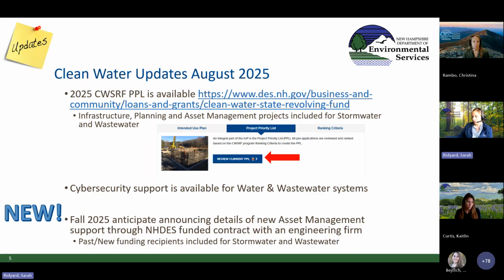I also want to mention some exciting news for our Clean Water Asset Management Program. Starting next year, we're planning to offer a new kind of support to wastewater and stormwater systems through a contract with an engineering firm. We will be able to offer direct support to communities interested in growing their asset management program for wastewater or stormwater. It will be at no cost to the community and hopefully alleviate some of the administrative burden that comes with individual loans and grants for asset management.